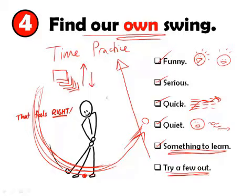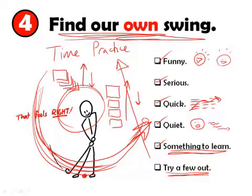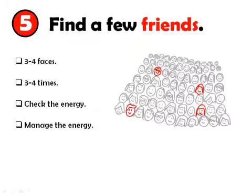And in another one, we might want to say, in this one, I'm going to slow it down, and I'm going to be a little bit more serious about things, and I'm going to see how that works. And that we may find is perfect for us or not. But the point is, we will ultimately find our own swing, and it will not be someone else's. It will be our own. We'll get there through time and practice.